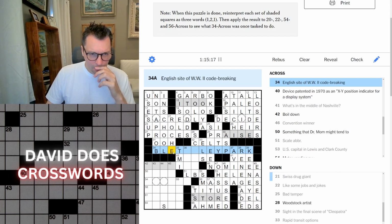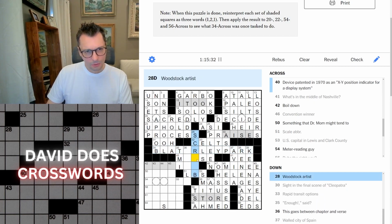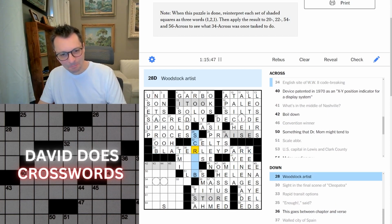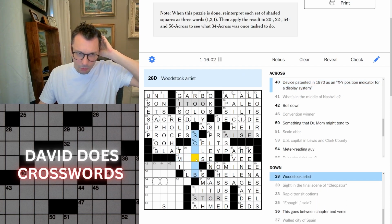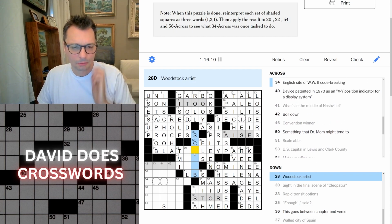Maybe it's Rocha. And this is a SCR, Scra. Woodstock artist. Blatterley Park. Maybe a Morris device is a thing. Woodstock artist. Scarab? I know that's a beetle. Is it also a band?